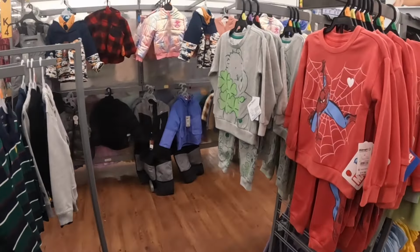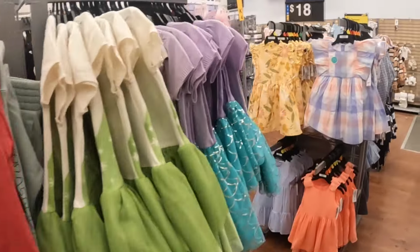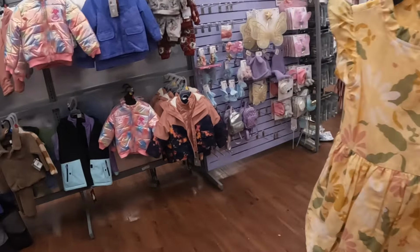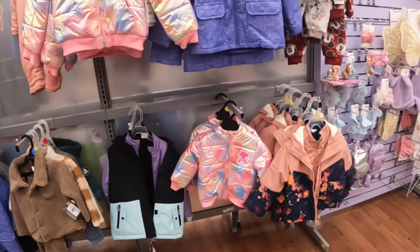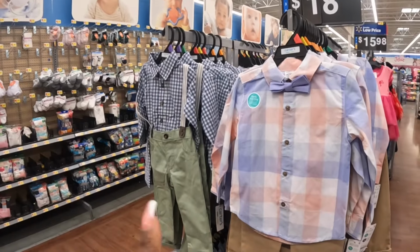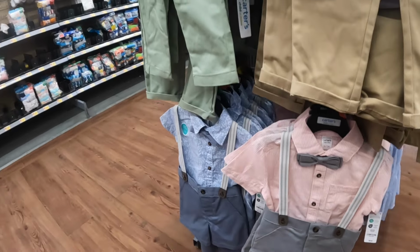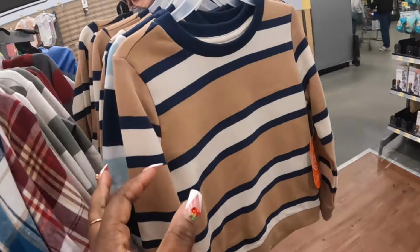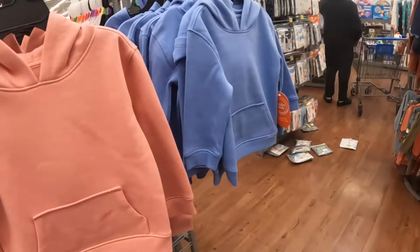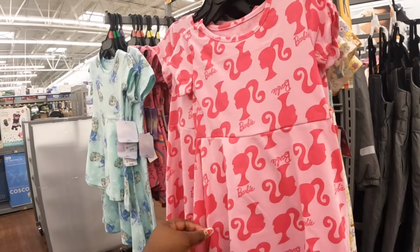All right, $15. These are $18. And Trolls, the jacket is $25. These little sets are $18 by Carter's. Little bow tie. Oh, these are on clearance for $8. Little Barbie dress. This is $10.